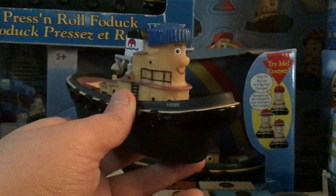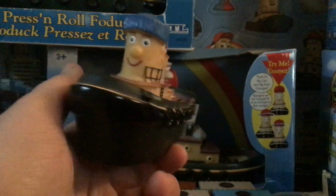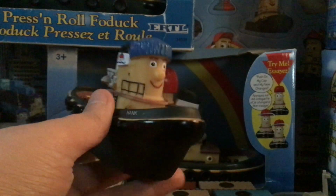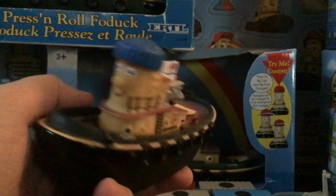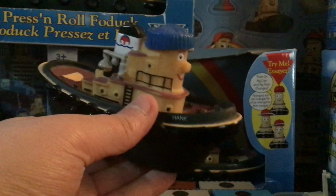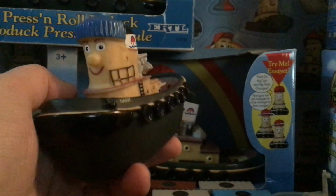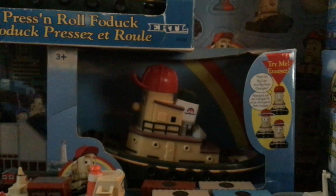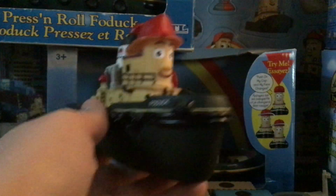Here's Bath Toy Hank. They could have done a better job on the face, if I'm being honest. I think he might have been the cheapest one. I think I paid like $8 for him. But yeah, there's Hank. I think he might have been the first Bath toy I bought.